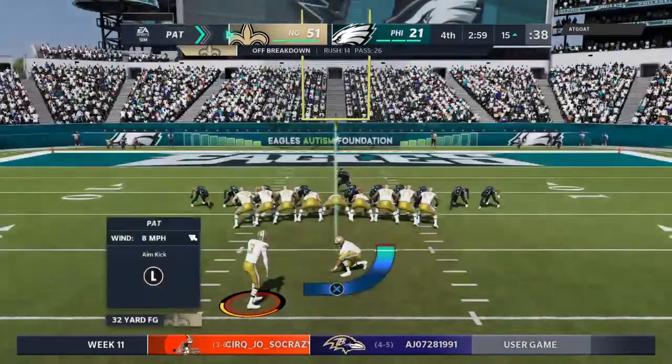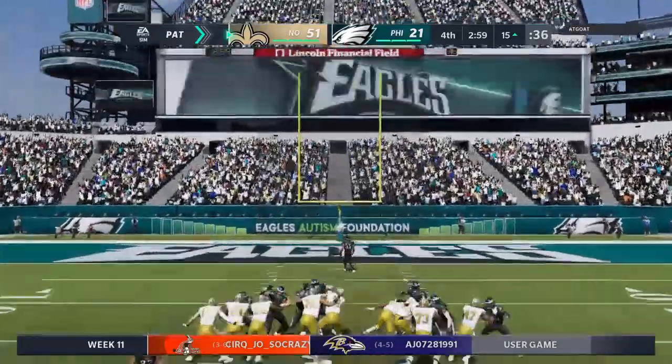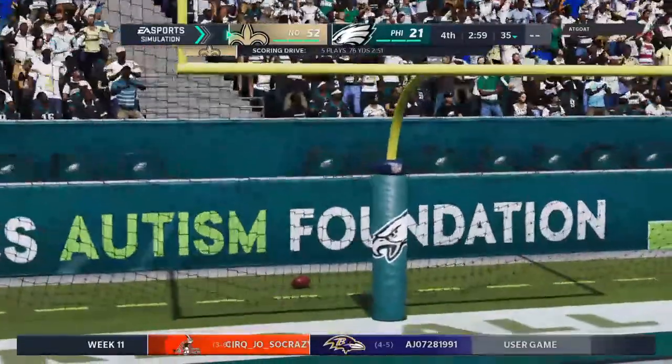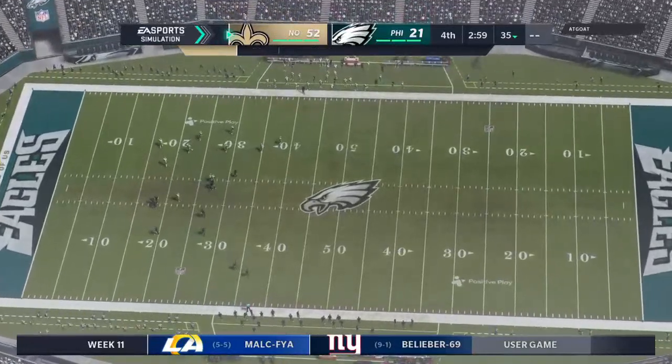Lutz will look to add the extra point. Now this one was over a while ago as they just add on to their big lead. Saints 52, Eagles 21.